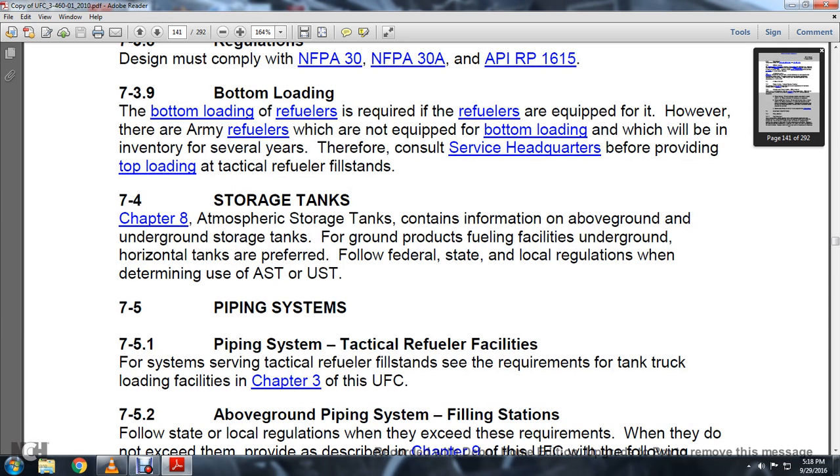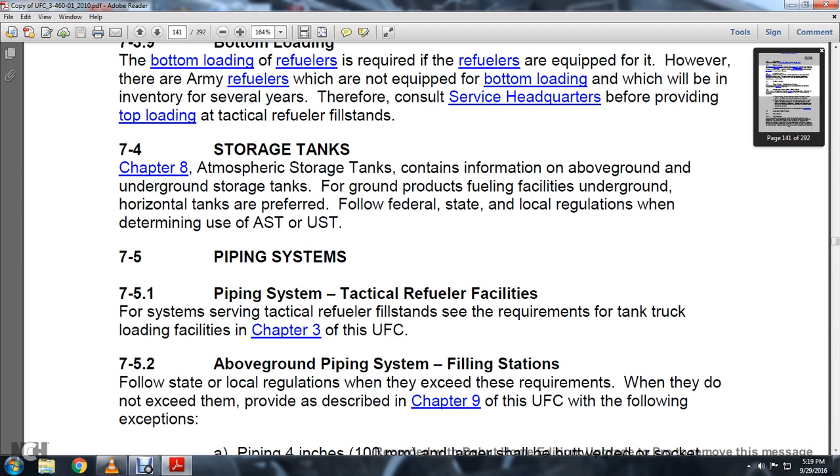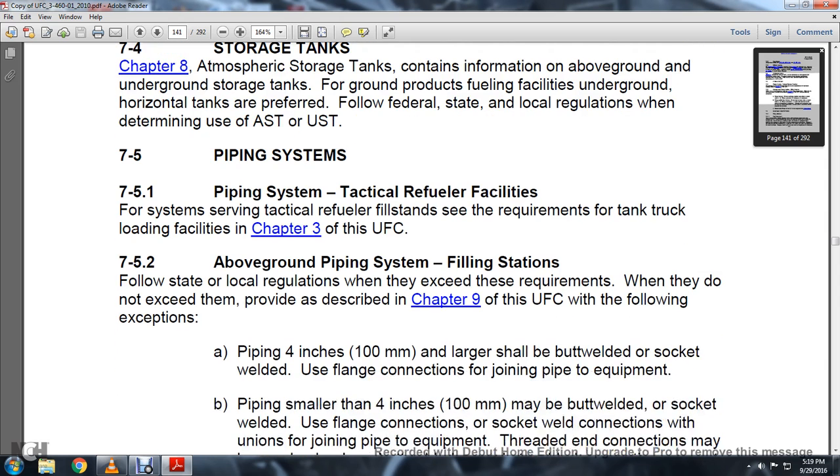For the pipeline system, 7.5.1 Piping system of the tactical refueler facilities. For the tactical refueler system, fill stand requirements are in the requirements for tanker truck loading facilities in Chapter 3 of this UFC. 7.5.2 Aboveground piping system, filling station. Follow state and local regulations when they exceed these requirements. When they do not exceed them, provide piping as described in Chapter 9 of the UFC with the following exceptions.